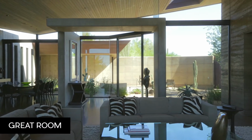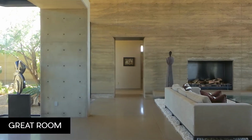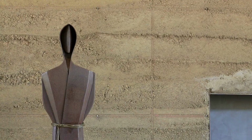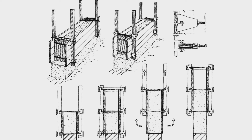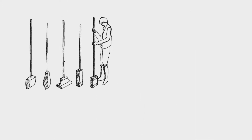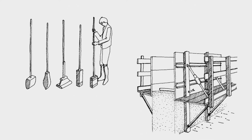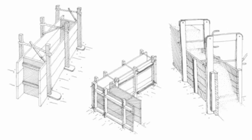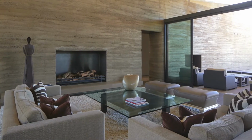Material-wise on the house, most people know it for the rammed earth. So rammed earth in its classic sense is where we take soil from the site. It's mixed with between 5 to 10% Portland cement. Essentially, they pour this very dry mix of rammed earth about 8 inches high, and then they ram it by hand down to 4 inches. So it's a very time-consuming process. But when you're done, it's something that's very unique.